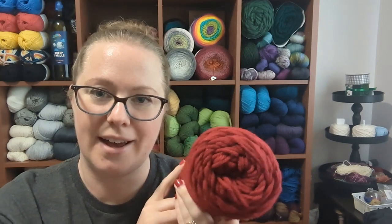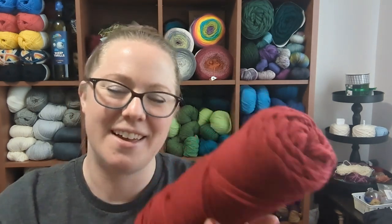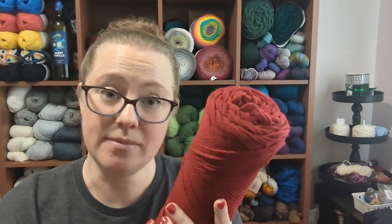I do know part of the project isn't just the squares, but also sewing the squares together will take some yardage, and crocheting the border. It goes all the way around all the outside edges of the garment. So we shall see. I just thought I'd be further through this first skein at this point. I'm not complaining, I'm happy about it.